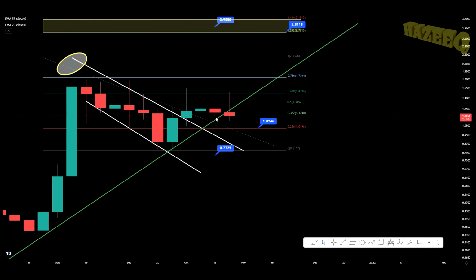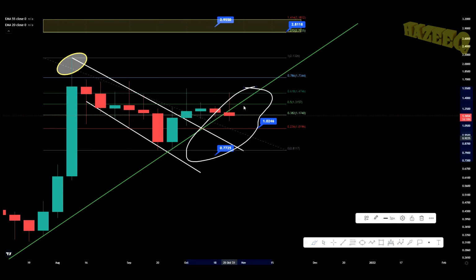Because if we start losing this support, right, and we get rejected, and that would mean that you're coming back down in a downtrend, and you're going to keep getting rejected from these areas and from this resistance area, right? And it's going to keep on pushing you down. You don't want to see that.